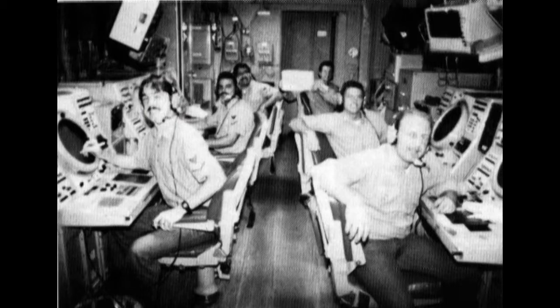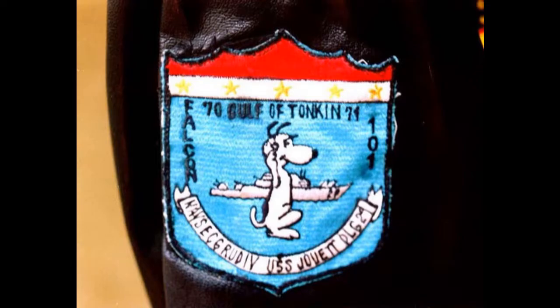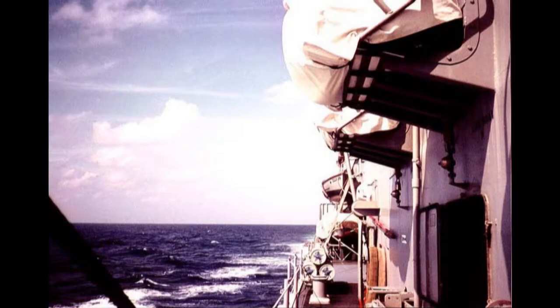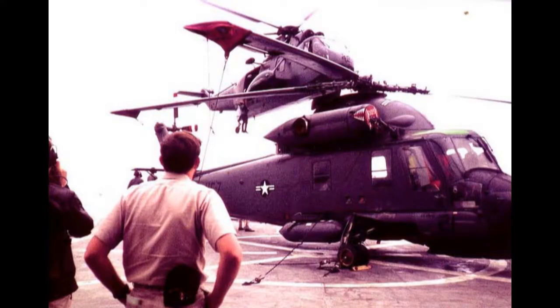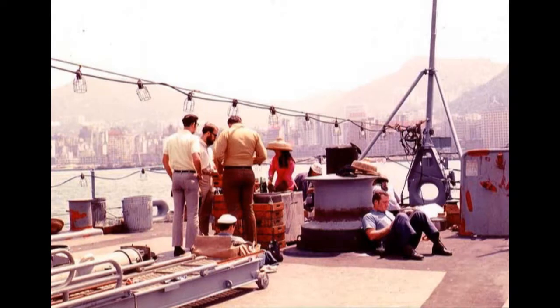Her speed was well over 30 knots, and her complement was 418 crew. She had a 5-inch gun mount, two 3-inch 50 rapid-fire gun mounts, a standard missile launcher, ASROCs, LAMPS helicopter, and Phalanx. She was a Belknap class cruiser, and she was a fine, straight ship with a good crew.